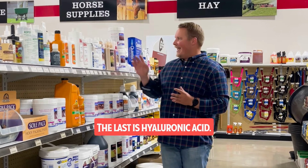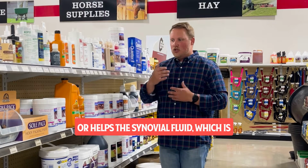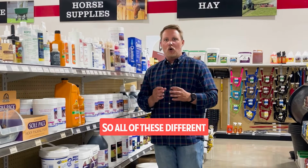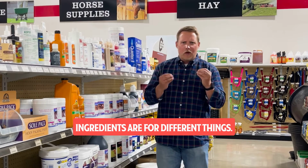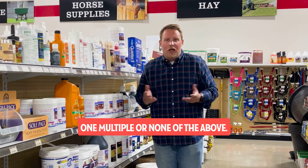The last is hyaluronic acid. So what this does is it actually supports or helps the synovial fluid, which is that lubricant to each of the joints. So all of these different ingredients are for different things, and your horse might struggle with one, multiple, or none of the above.